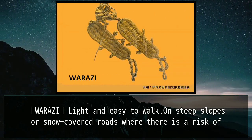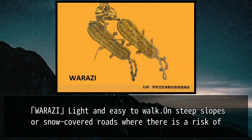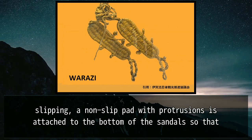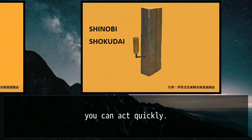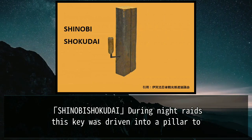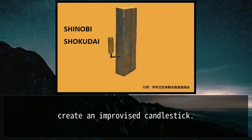Waraji, light and easy to walk on steep slopes or snow-covered roads where there is a risk of slipping. A non-slip pad with protrusions is attached to the bottom of the sandals so that you can act quickly. Shinobi Shokudai. During night raids, this key was driven into a pillar to create an improvised candlestick.